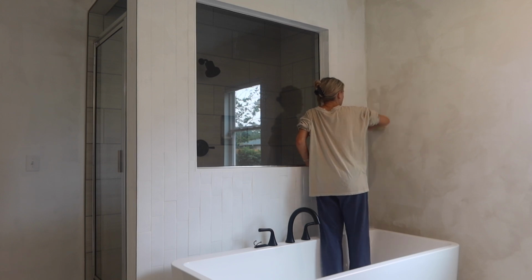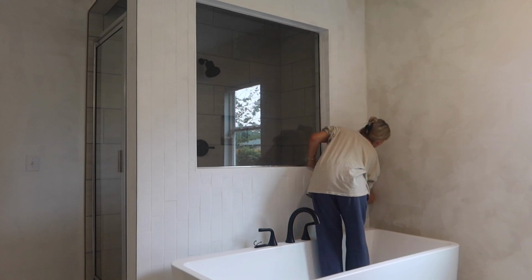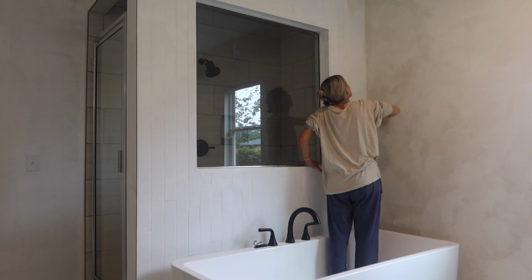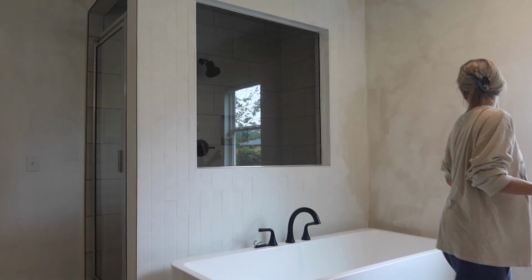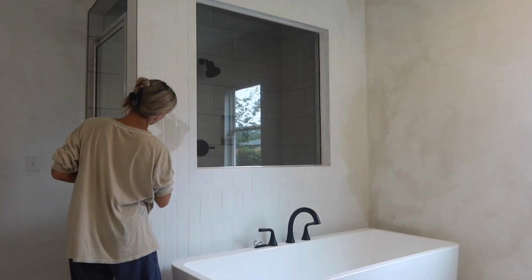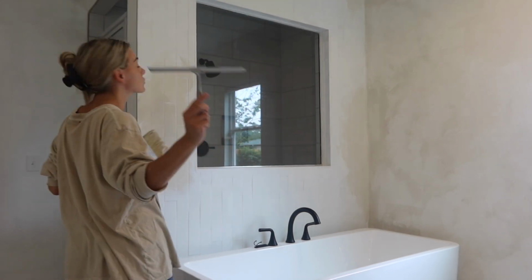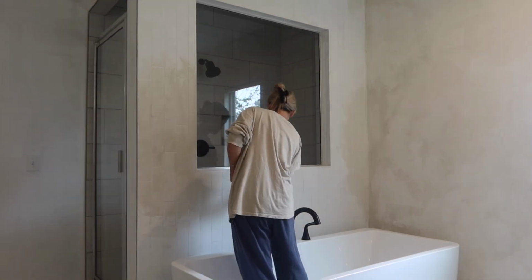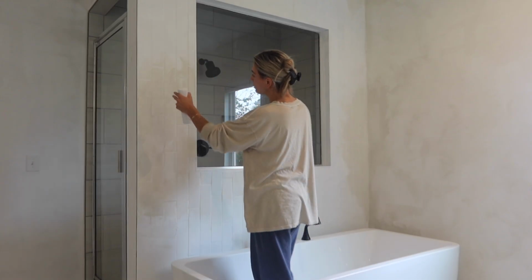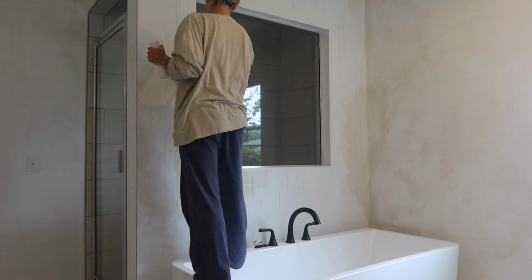And work with it like that. There's no wrong way to do it. I also use a squeegee sometimes just to get even more texture. Sometimes I'll use a spray bottle to help spread it.